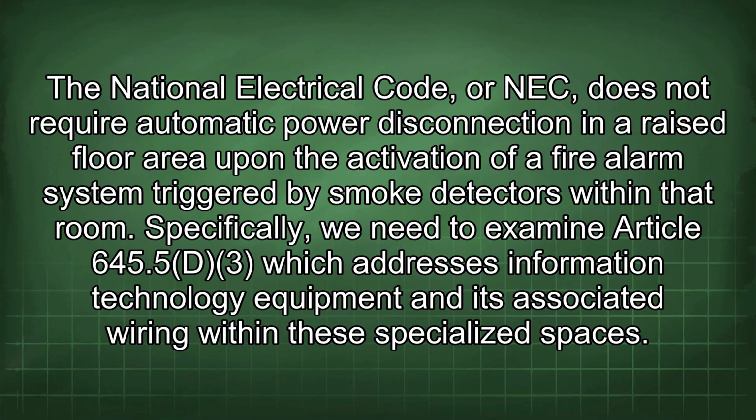The National Electrical Code, or NEC, does not require automatic power disconnection in a raised floor area upon the activation of a fire alarm system triggered by smoke detectors within that room. Specifically, we need to examine Article 645.5 D3, which addresses information technology equipment and its associated wiring within these specialized spaces.